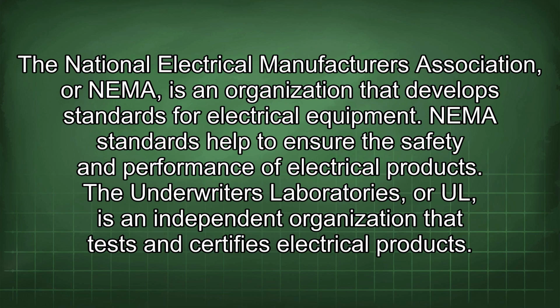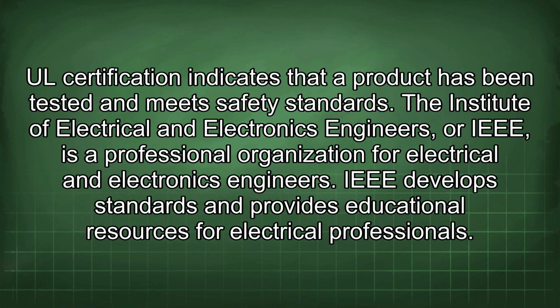The National Electrical Manufacturers Association, or NEMA, is an organization that develops standards for electrical equipment. NEMA standards help to ensure the safety and performance of electrical products. Underwriters Laboratories, or UL, is an independent organization that tests and certifies electrical products. UL certification indicates that a product has been tested and meets safety standards.